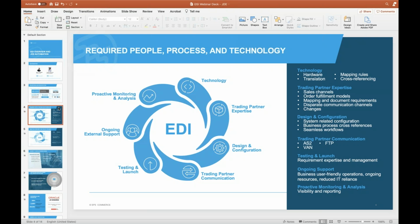So you have to have people who know how to trade with those folks and their different order fulfillment models, the mapping requirements they have, and the different communication channels and all the changes. So all told, we do about 9,000 different changes on behalf of retailers. And if you're running EDI on your own, you gotta know what those are and be able to make those changes, put those in place. You have to have someone who can design and set up and help you get your system going. Similarly to the complexity in terms of what's dictated by the retailers, you have to know exactly how they communicate, whether that's AS2, FTP, or VAN. They have very specific testing and launch requirements as well that you have to know and manage.